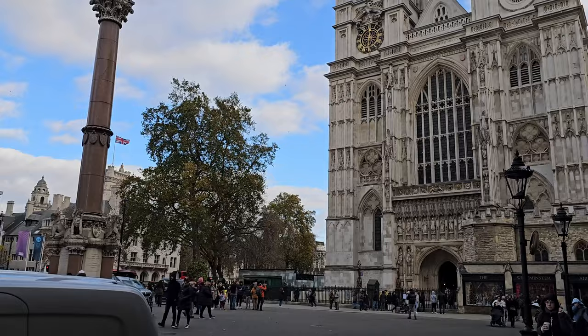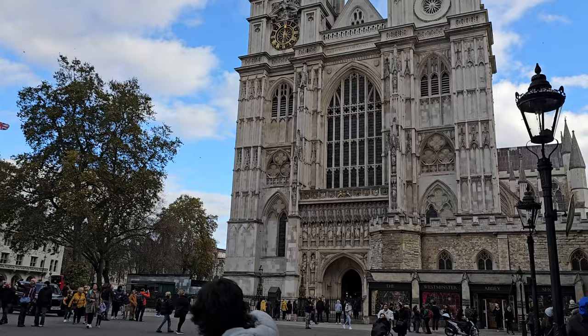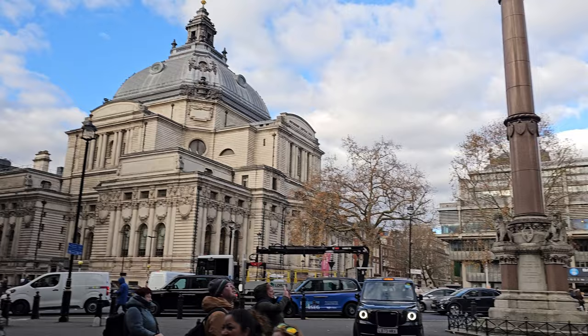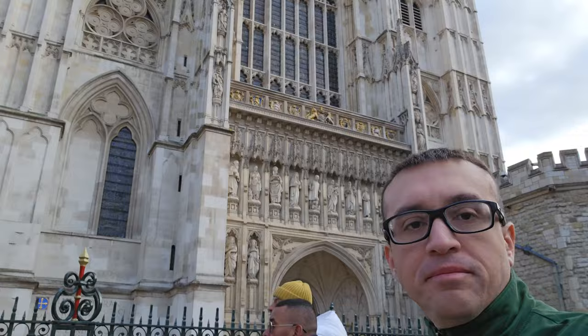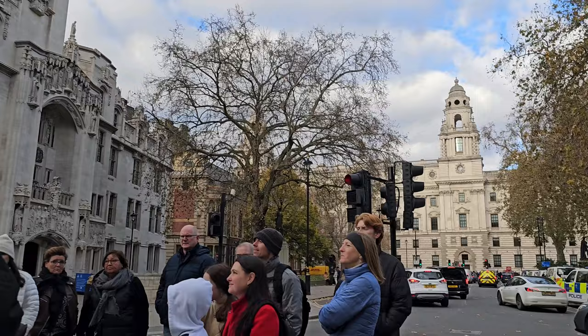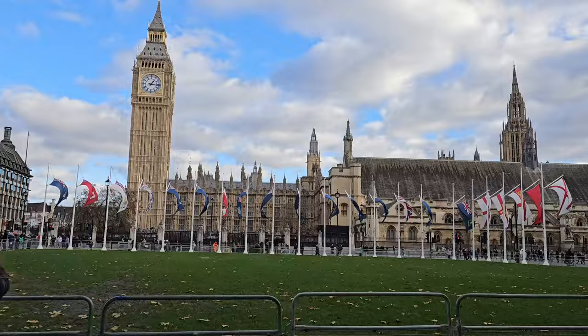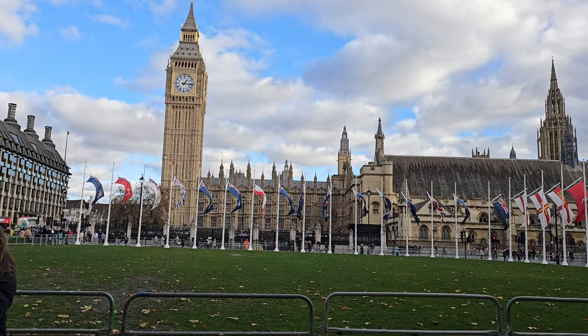Here I am at Westminster Abbey. Unfortunately, you're not allowed to take video inside the Abbey, but got a lot of pictures. Walking right here. Right there is Elizabeth Tower, and Big Ben. Right there is the Palace of Westminster, where the Houses of Parliament are.